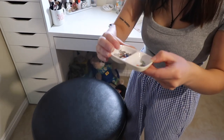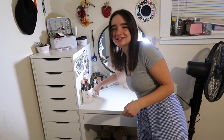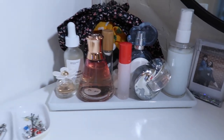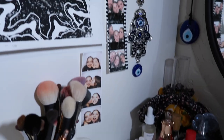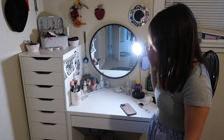I stole this from teppanyaki. And now I put my little things in it. So it's great. We've got our perfumes and our scrunchies. I've got pictures of me and my sister and my dad and me and my sister again. And then Evil Eye stuff.